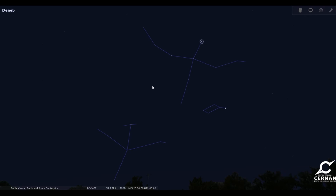And they're going to be visible for another couple weeks, possibly. You'll be able to spot them in the western skies, but they are headed down below the horizon. So get out there and get a look at those while you can. Otherwise, you're going to have to wait until next summer.